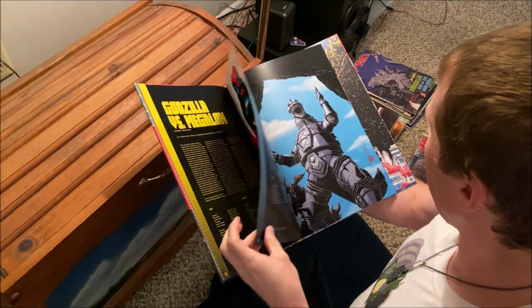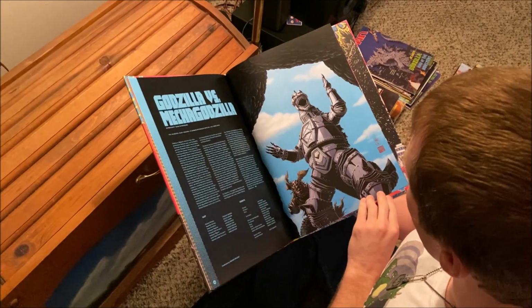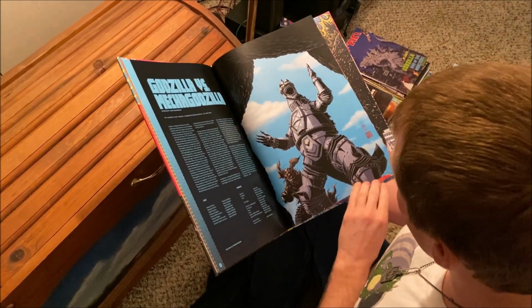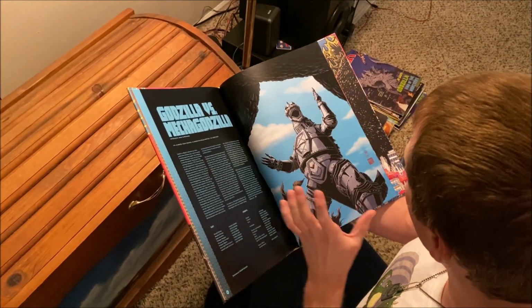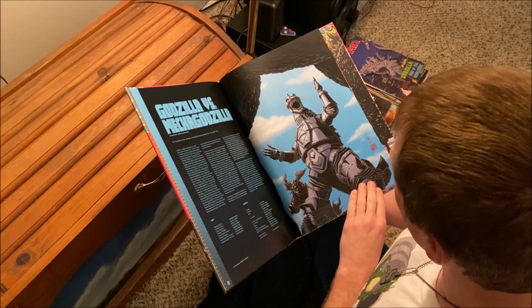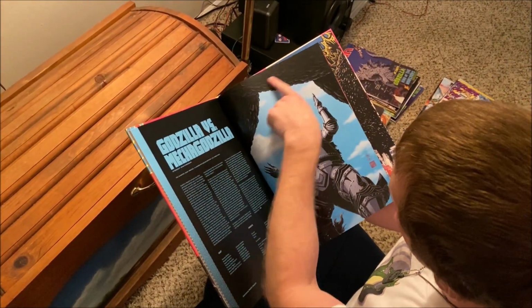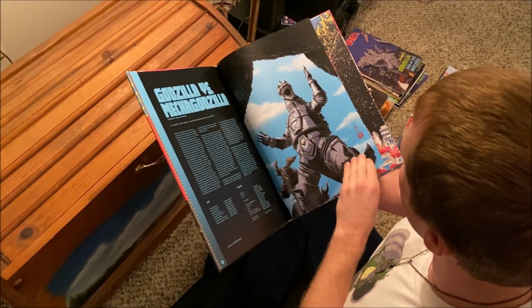Cool, but weird. And this is a fantastic one, too. Absolutely fantastic. I love the perspective. The artwork is great. I love King Caesar over here. This is very indicative of the movie, and Mechagodzilla just looks awesome. Although I will admit, this is kind of an awkwardly placed camera because that is definitely Godzilla's crotch right there.